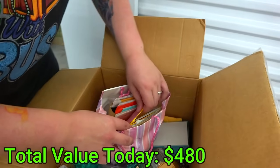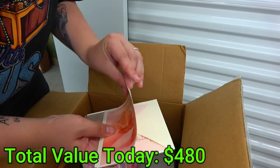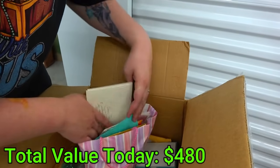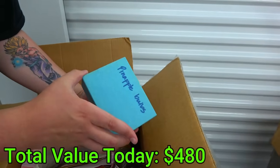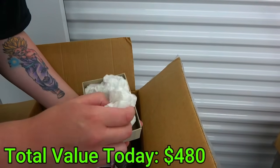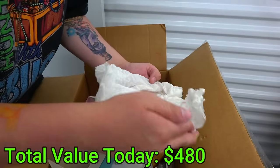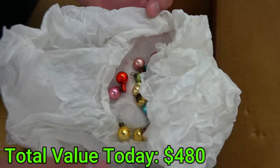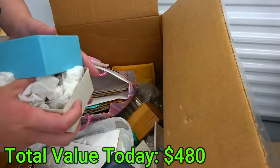Let's open a couple of these cards. Like one, we'll just look at one, make sure there's nothing there. Oh, they're out of the envelope, so yeah, they've 100% been opened. No point in wasting our time there. What's this? Pineapple bulbs? Is it real? Is there anything in there? That's what a pineapple bulb looks like? Yes. All right, learn something new every day.